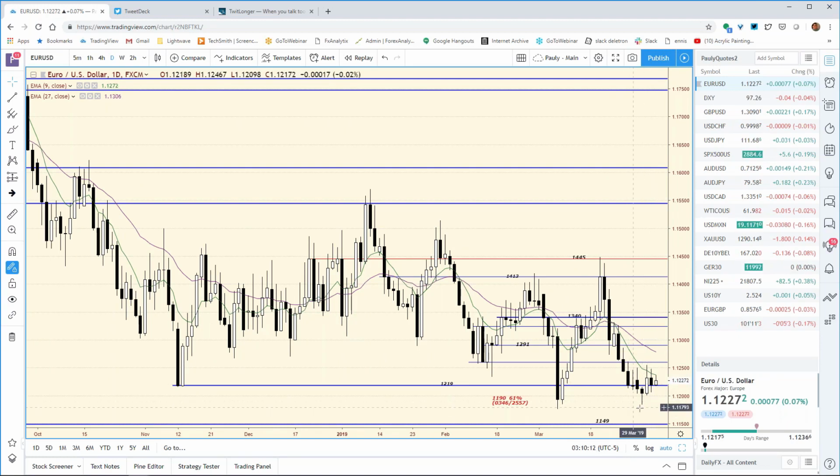But then I don't expect a whole lot of movement. But it's tricky right here. But I think we could go in and press to new lows. Now the target is 1149.